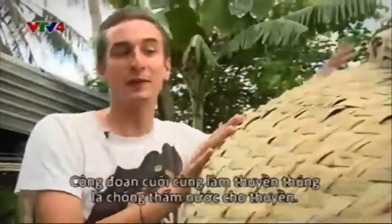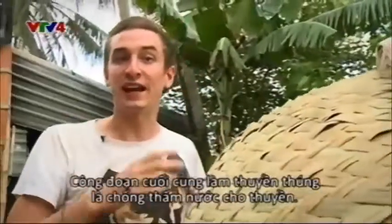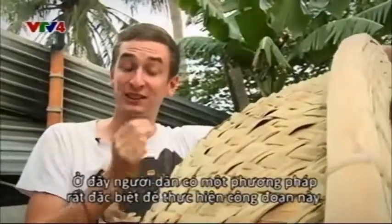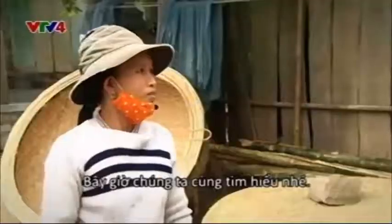So the final step in making these boats is trying to make it as waterproof as possible. And the method that they use to do that in this region is a speciality of the region. And that's what I'm going to learn a little bit more about now.